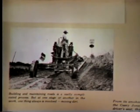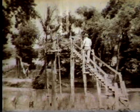Stream crossings were extremely simple. Footbridges, fords, water gaps, or low water bridges were the typical stream crossings. And if we can look at the next slide then, we see an early day stream crossing, simple footbridge, and if we could have the next slide, we see that the footbridge has not entirely passed from the scene. And there are still some to be seen in the interior parts of the Ozarks. This one was built by the Trappist monks in eastern Douglas County.